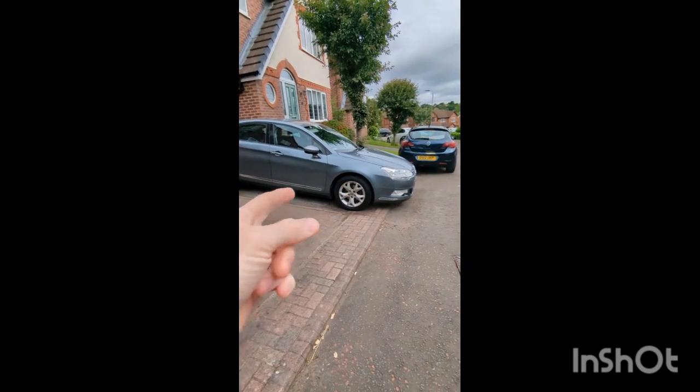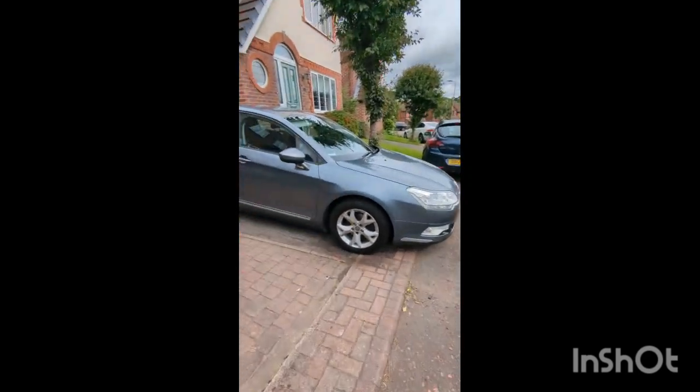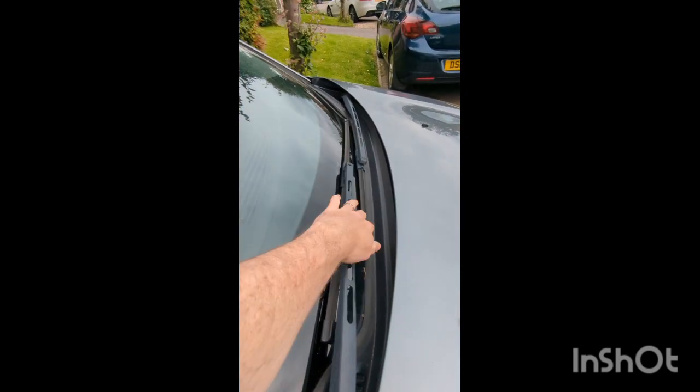So yeah, that's what I'm going to crack on and do. I've watched the YouTube video on this one. It should be a simple case of removing the seals, remove this black strip, 16mm bolt on the washer to get on the wiper to get that off, and then 3 10mm bolts holding the wiper motor on.